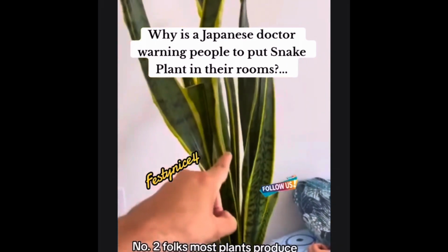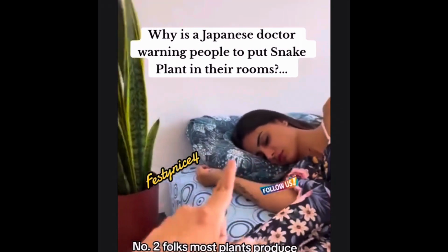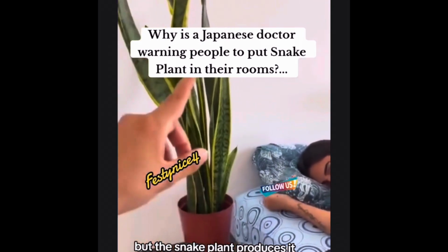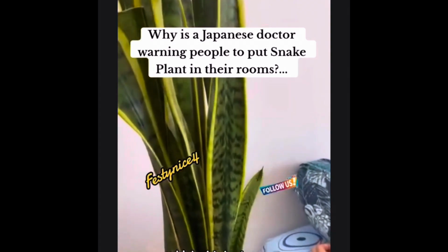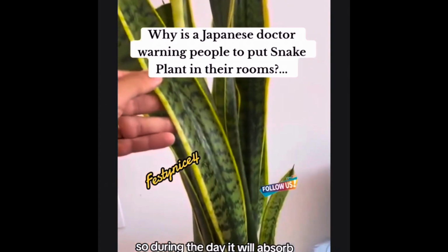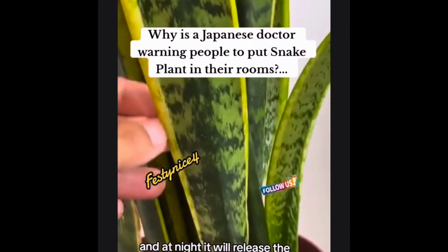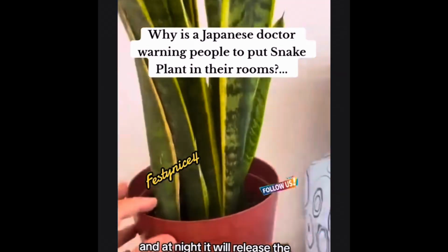Number 2, folks, most plants produce oxygen during the day, right? But the snake plant produces it at night, which aids in sleep. So during the day, it will absorb the bad air with some components that aren't so healthy for humans. And at night, it will release the purest oxygen.